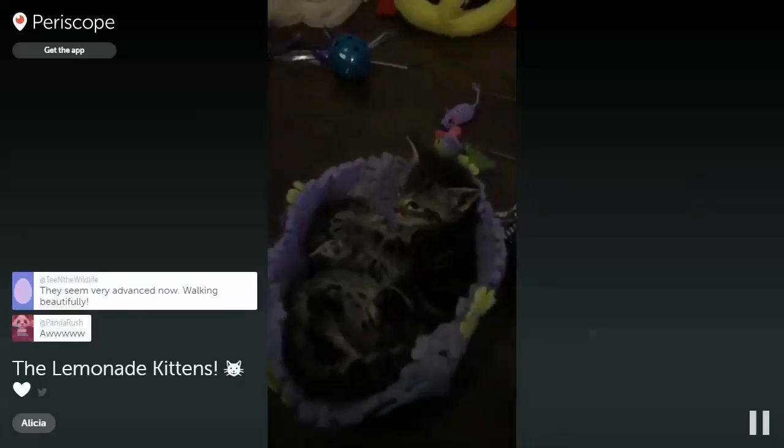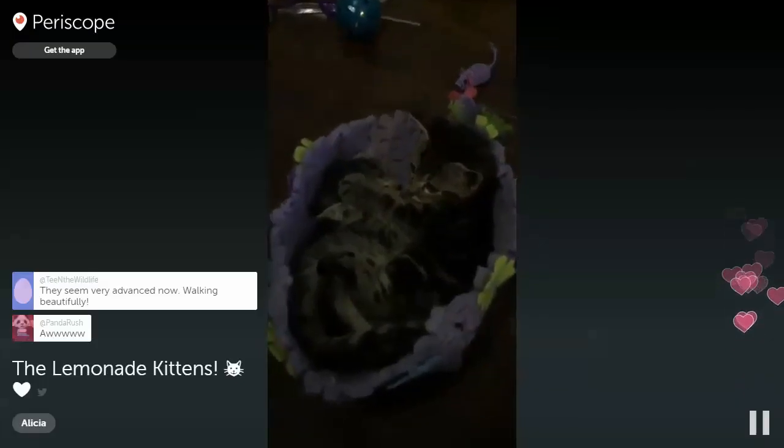Cute little waddle you have. They are 5 weeks old today. 5 weeks old. So cute. Oh, let's bite each other's faces. So much fun. What are you doing, Bee? You're just checking stuff out, are ya? What are you doing?